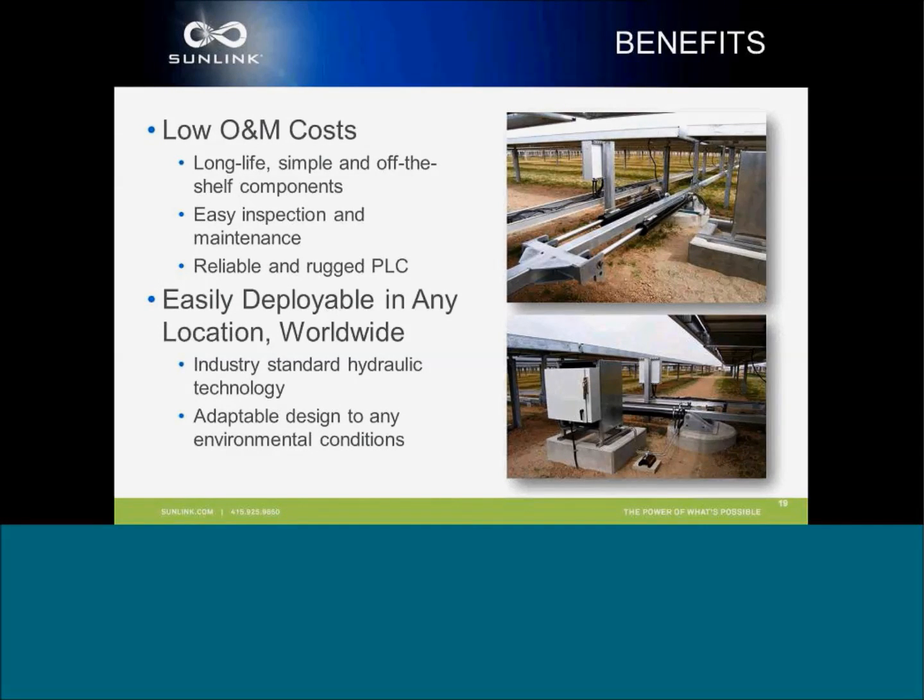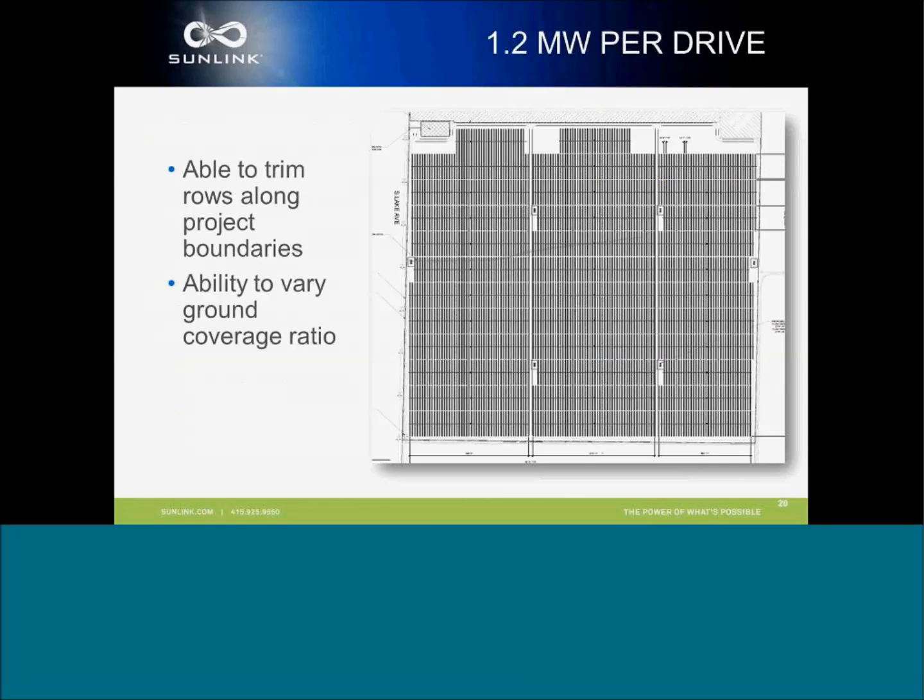The parts are standardized and available anywhere in the world, and you can find skilled mechanics and technicians also throughout the world. The parts have really been optimized for decades across these various industries, so that reliability ultimately leads to a long life for the tracker. We also talked earlier about choosing the right technology for the right site.